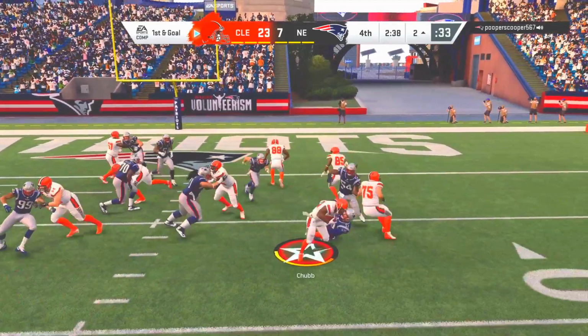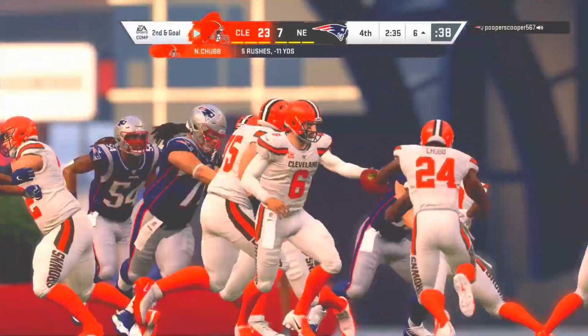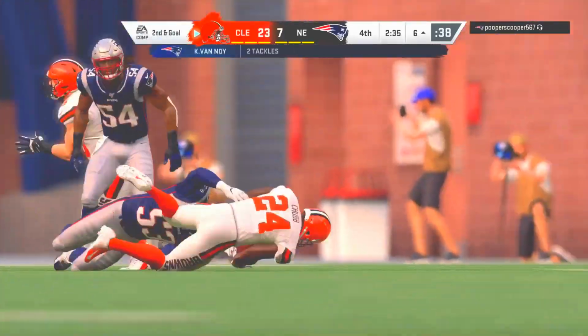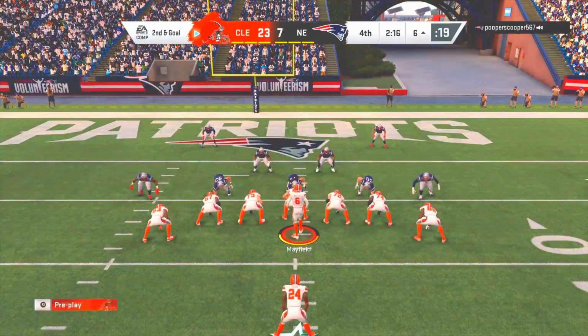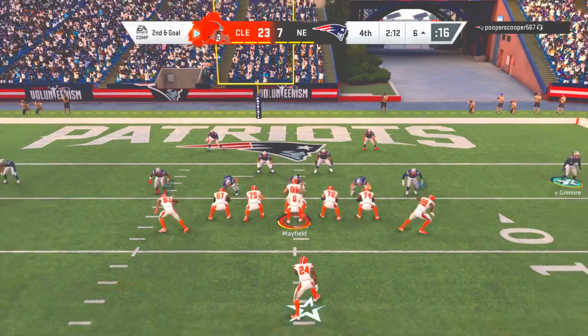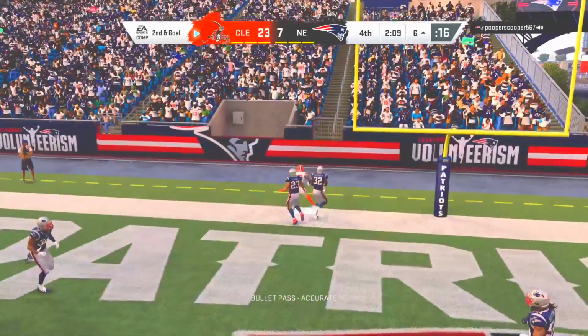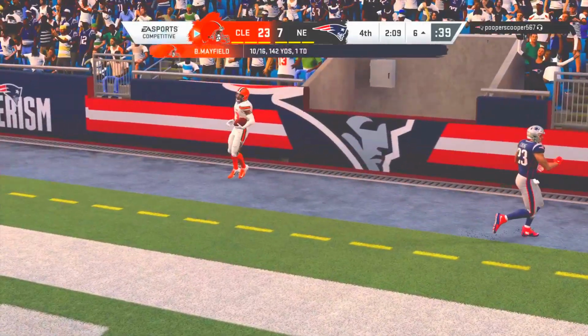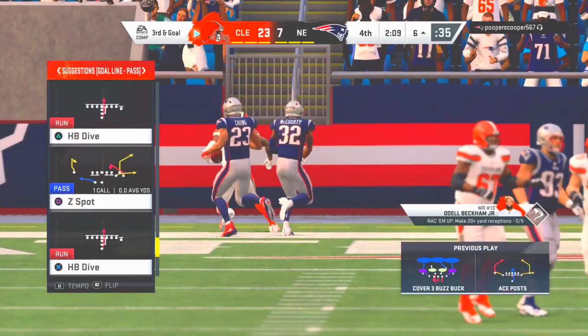They'll run with Chubb, and he'll get blown up behind the line of scrimmage, back at the 6. That's going to go as a loss of 4, and it'll be 2nd down. 2nd and goal from the 6 this time. At the 6-yard line. Mayfield to throw it. To the end zone, but it's incomplete. The Pro Bowler Odell Beckham, the intended receiver. But now it's 3rd and goal.